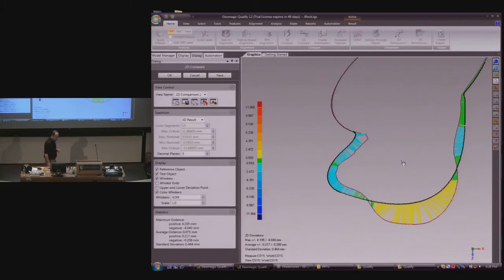Question: what does it base itself on to align the actual part to the CAD model? I just did a quick and dirty best fit. What you normally do, if you're comparing a CAD model to a scan model, is use the CAD datums, which are usually predefined in SolidWorks, and use those as your alignment. That's a good question, because a bad alignment gives you data that's junk. It just means nothing.